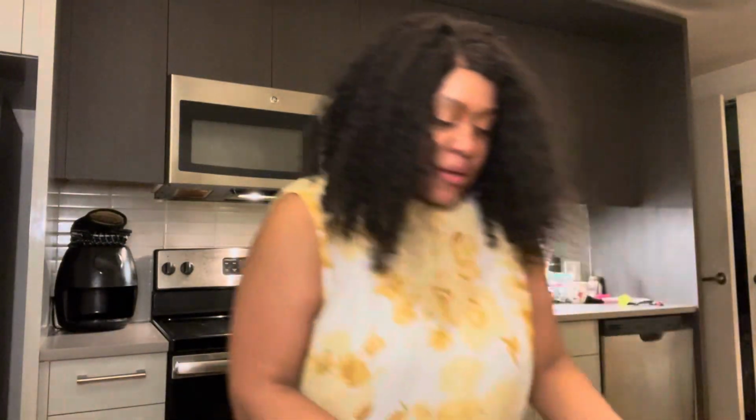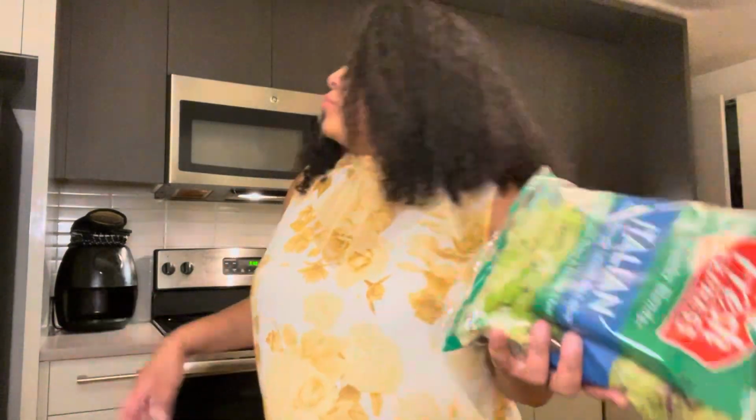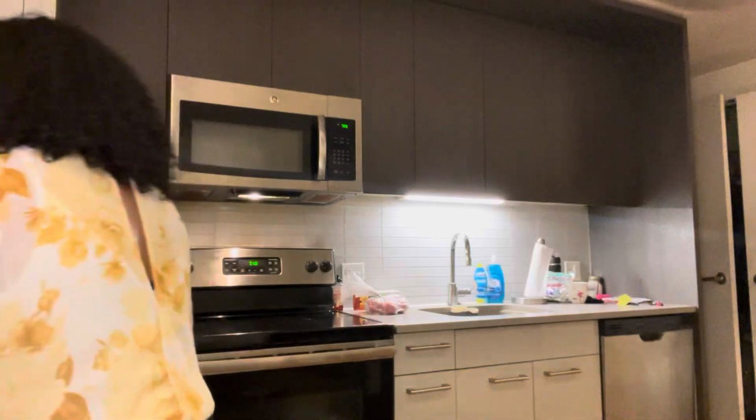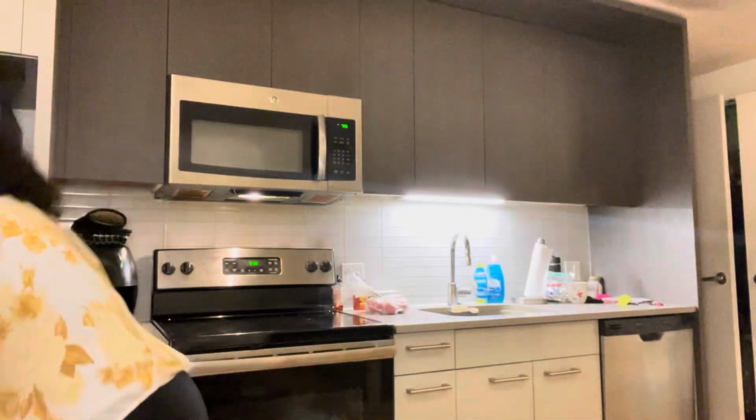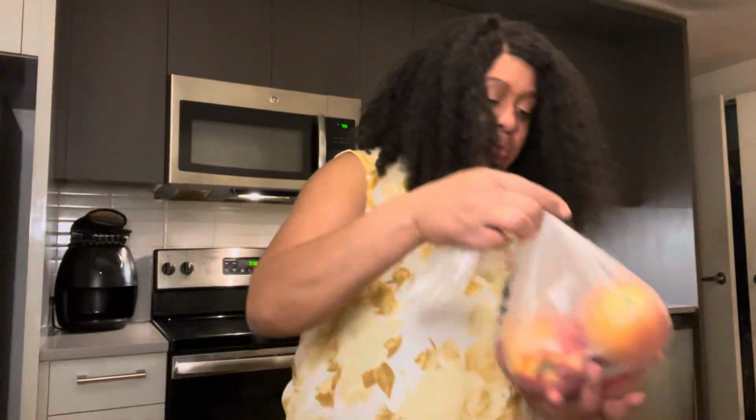Well, I got this, but I'm really gonna use it as lettuce. Just already cut up lettuce in my opinion. So got tomato too, to go with that lettuce. Nice big tomato. Some apples. I got 4.